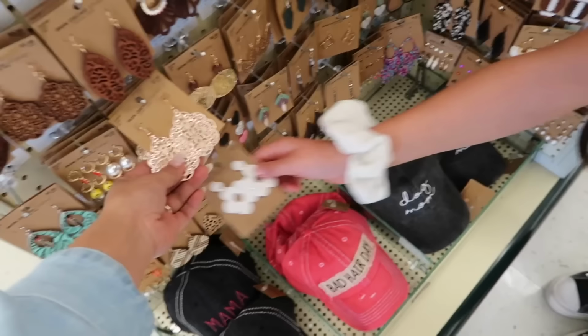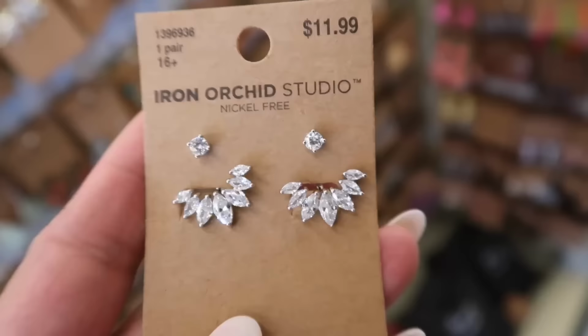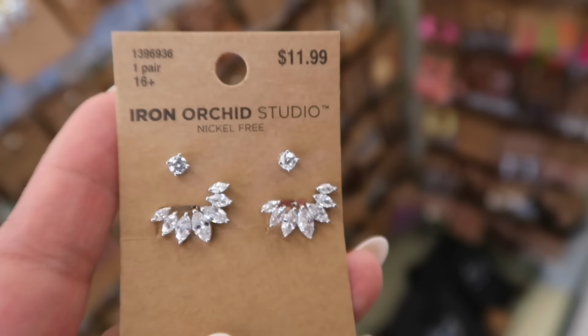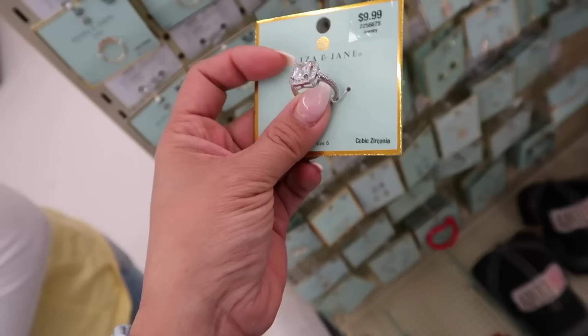Okay, and I paid way more than $4. This is way cheaper than Claire's. I know, that's why I like going. This is gorgeous. I know, they're so pretty. Wait, is that, oh, it's one. It's giving Tiffany's. Okay, it's like kind of the same color. It is. It looks like a real wedding ring. God. For $10, okay. Cubic zirconia.